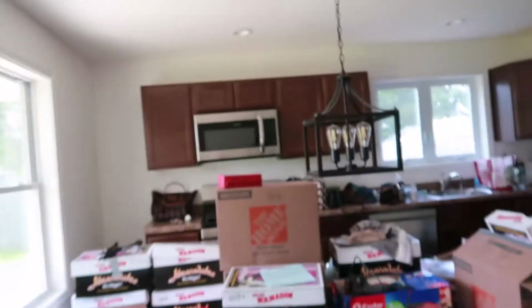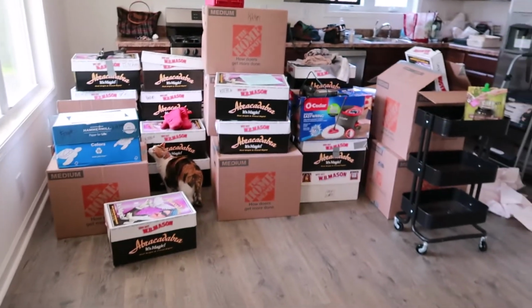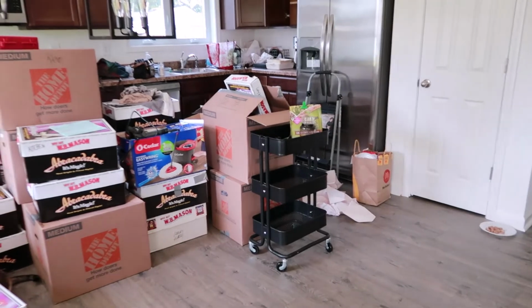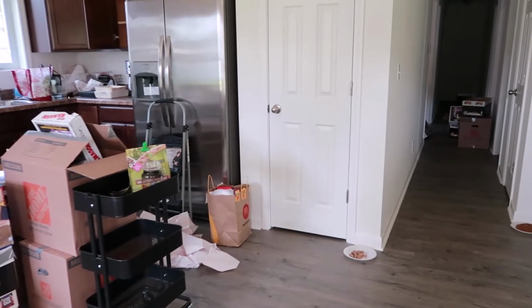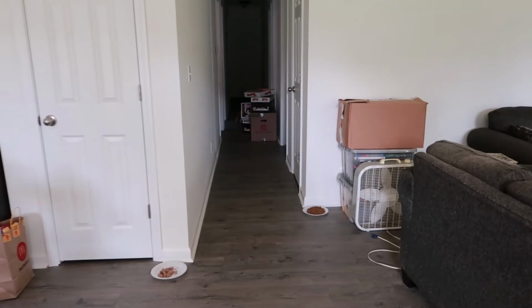The front door is literally right in front of me, so I'm not gonna show you guys the front of the house, but I'll turn the camera around. So this is the kitchen. As you can see, loads of boxes absolutely everywhere, including a curious cat. I'm starting to unpack some of the wine glasses and champagne flutes that I have. That is a pantry that I'm putting away. My husband's working on his game room or rec room over there.